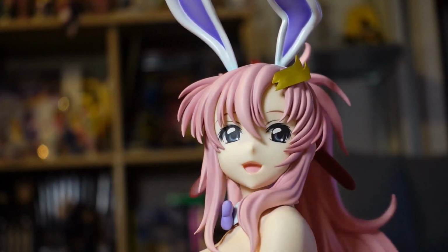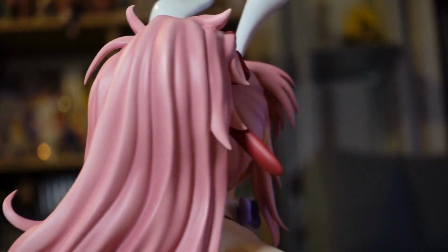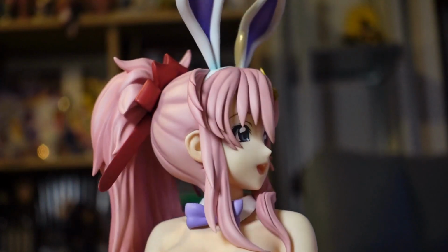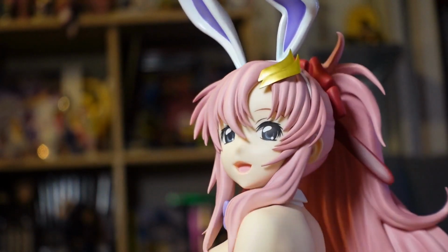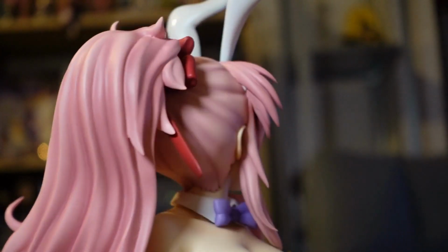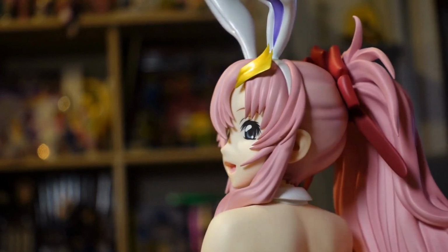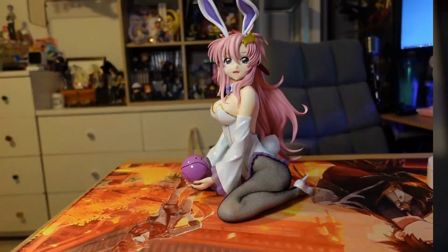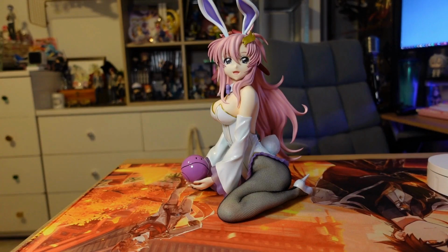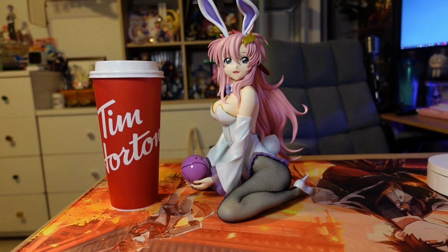I kind of only have to laugh because they really upped her proportions for this figure. Like, I don't remember her being that busty. So they certainly add a little oomph to her, which I wish they wouldn't do, because she was beautiful the way she is without the upped proportions. But it's a bunny figure and they're gonna do what they want to do, I guess. But I think it was unneeded. Anyway, she looks beautiful. I love her so much.